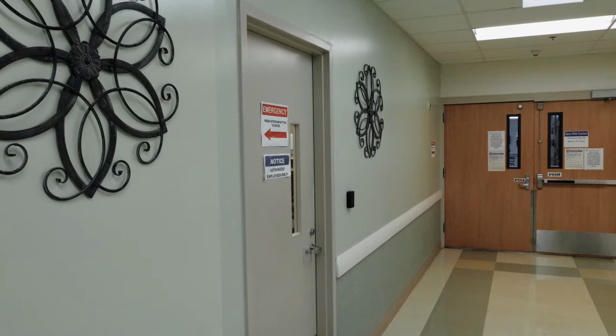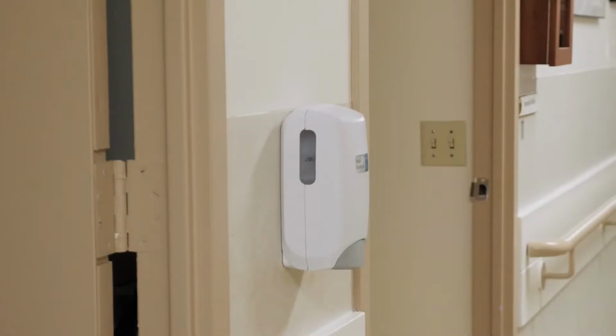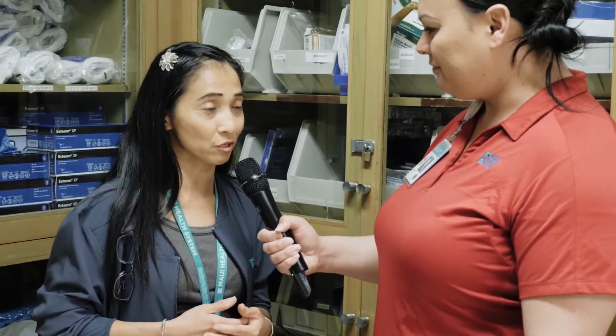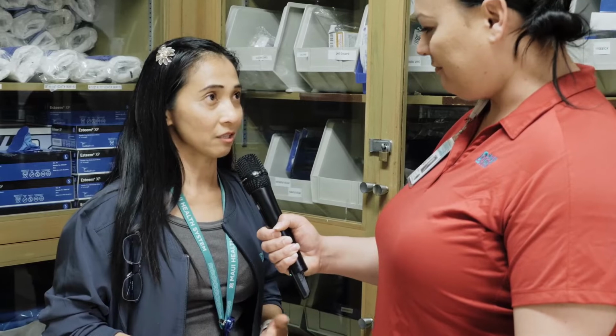We are here in the ED with Judith, our Director of Nursing. She's going to share a little bit about our medications here in this room. Nurses and I conduct an audit monthly to ensure that we are complying with the policy and procedure of discarding our expired medications. After we inspect them, if they're expired, we remove them to another container, and we have a process of disposing of them.